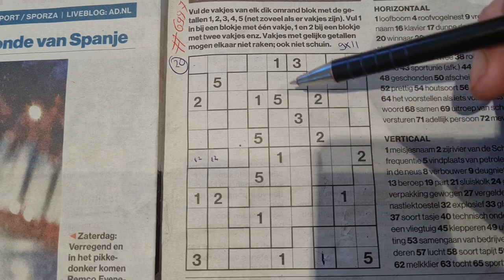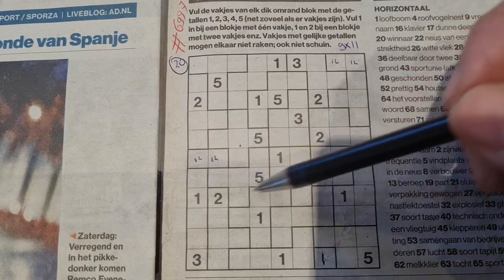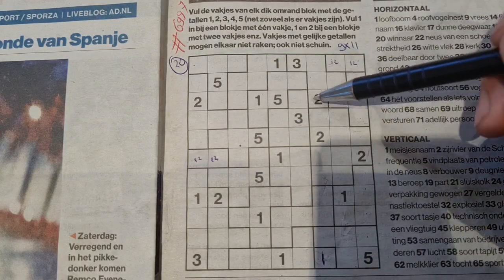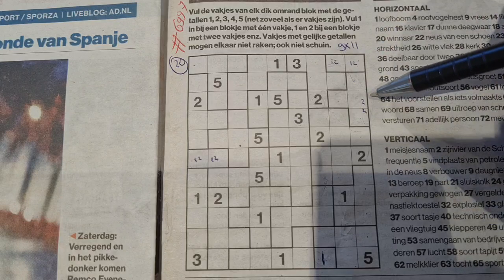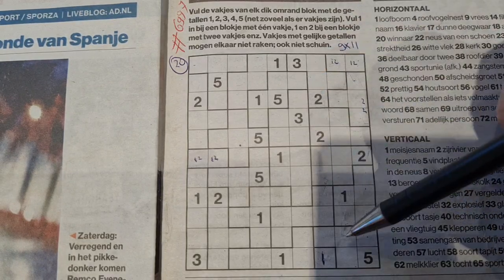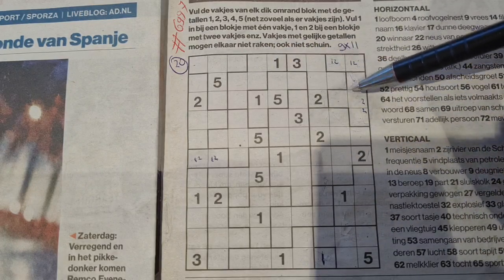Okay, triple boxes. Do we have triple boxes in this puzzle? Let me check. No triple boxes here. I see only 1 quadra box. Well, this box can be a 2, but also that box can be 2. We have a double 2 there. So the 2 could be here, could be there, and the other numbers could be everywhere. Alright, more quadra boxes. It's a quadra box. Contains the 1, the 2, 3, and the 4.